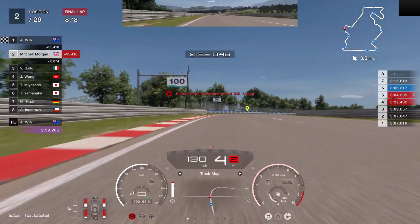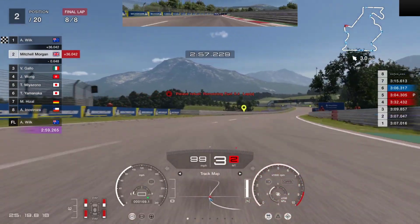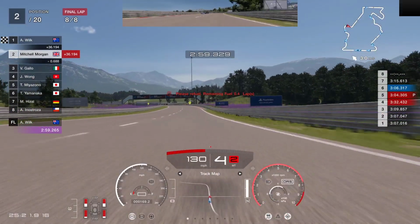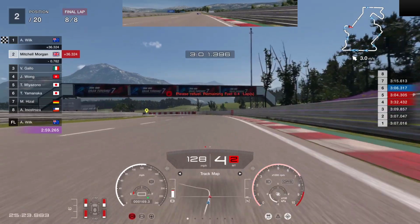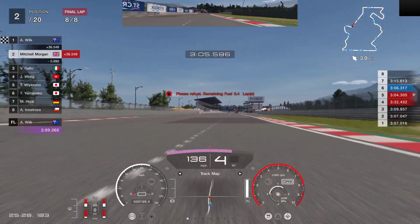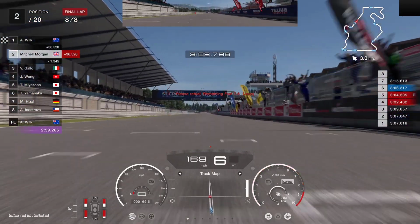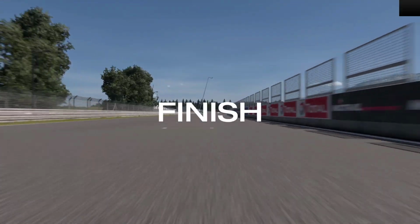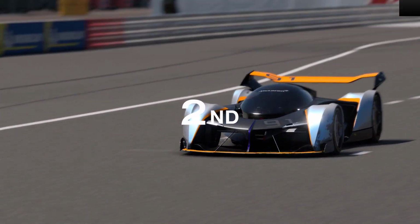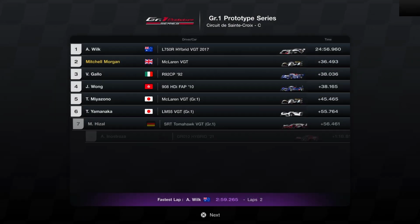Don't need to worry about the fuel. We've got half a lap of fuel left, but we've got less than half a lap. We've got this corner, we've got this next corner, which we're going to need to be mighty through. Can we keep Gallo behind over that curve? Yes, we can. It's actually a second ahead of Gallo behind us, but look at that, 35 seconds to the car in front. What on earth is Wilk driving?